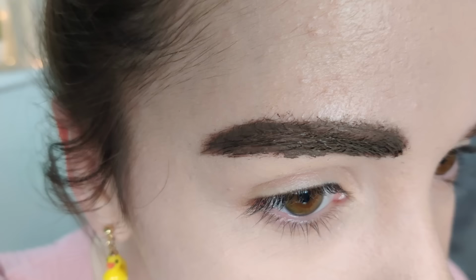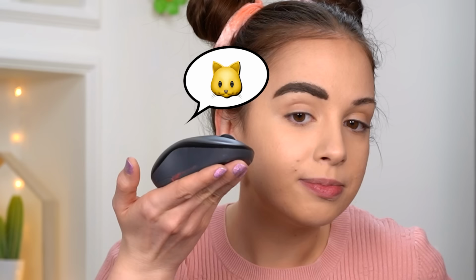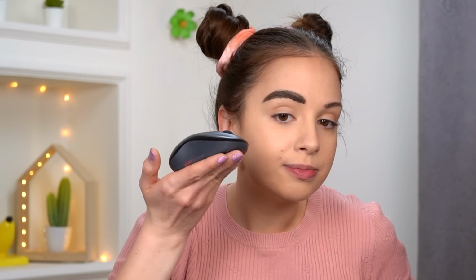Eyebrow too heavy. And this is how it looks up close. Pretty crusty. It also looks like a brown caterpillar. Cat? Caterpillar? Mouse? Where are you, mouse? Oh, here you are. Mouse, we need your opinion. What do you think that my eyebrow looks like? It's a dancing caterpillar. Is it weird that I feel my eyebrow warming up? I feel it burning a little. Anyways, we're gonna keep on moving.